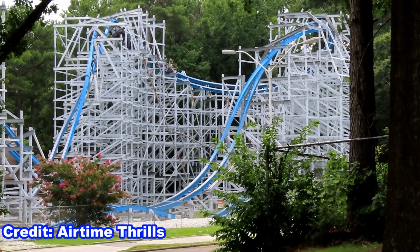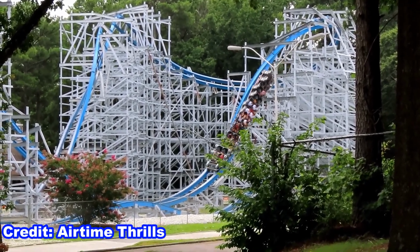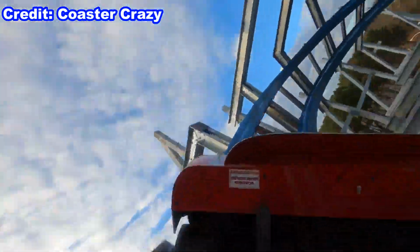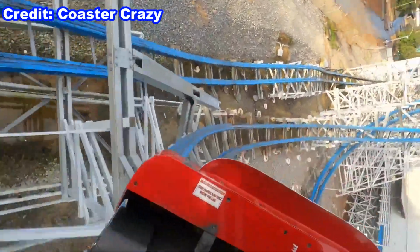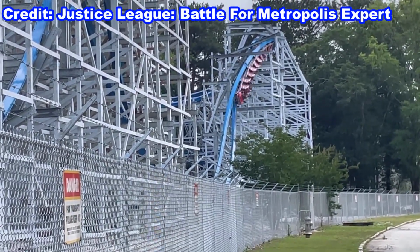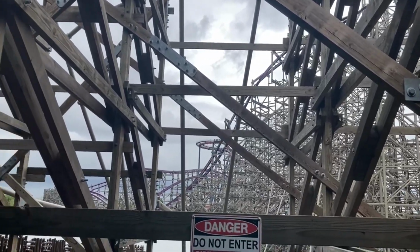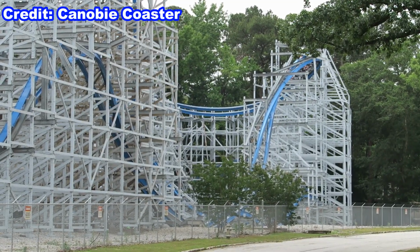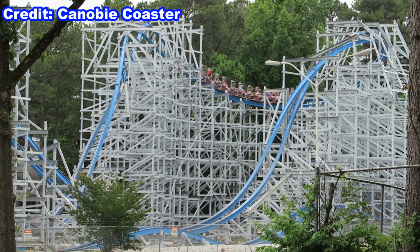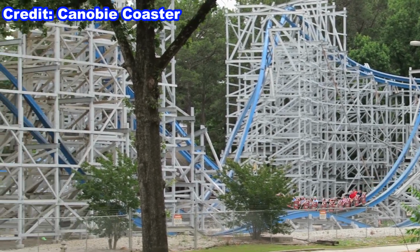After a small turnaround, you go through a barrel roll drop down, which essentially is the opposite of what you just went through, going up to the turnaround. This inversion drops you downwards while having you go through a barrel roll, which is actually the same thing as Iron Gwazi's death roll, but Gwazi's is bigger and more pronounced. Twisted Cyclone's is just wild as it flings you through this element.